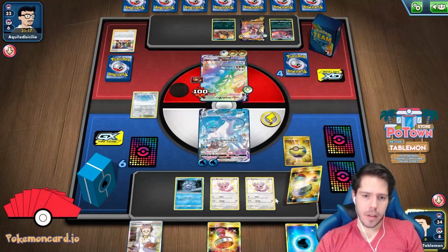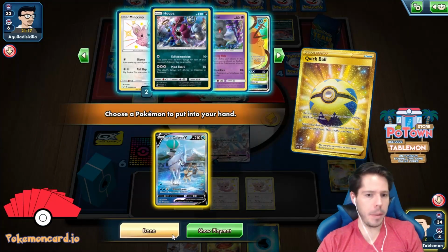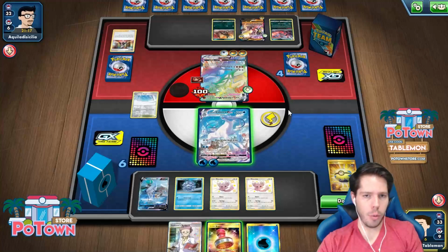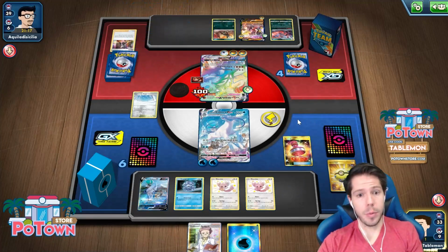I'm gonna go ahead and discard the switch. I feel like Reset Stamp could be useful, maybe even this turn, just to have my opponent have an underwhelming turn, you know? But getting 3 prize cards here is really nice.